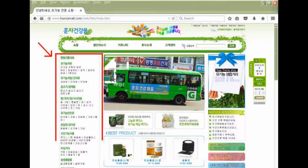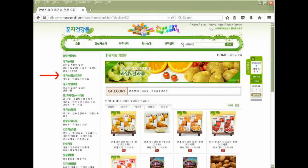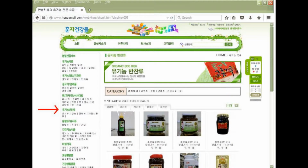On the left side are categories of the products that are sold at the Hunzamall. The first category is called organic cereals. This includes grains and beans. The second category has all your dried fruit and nuts. The third category is all the soy products. The fourth category covers what I call the carbs: your bread, your noodles, and snacks. And the last category that I'll share is the condiments. This includes your seasonings, sauces, and oils.